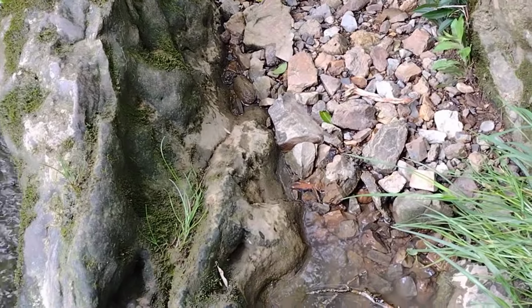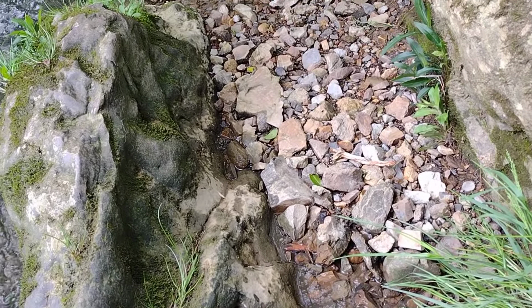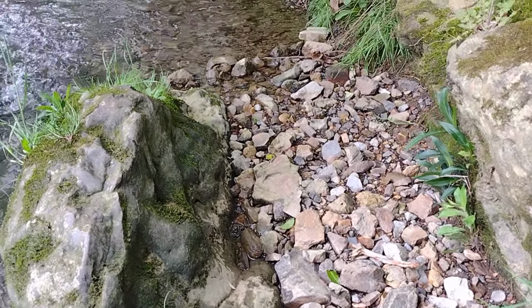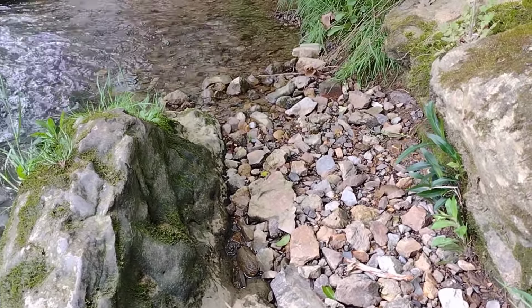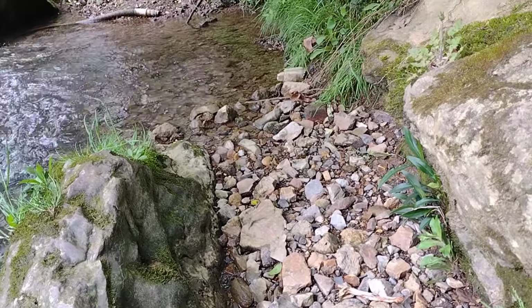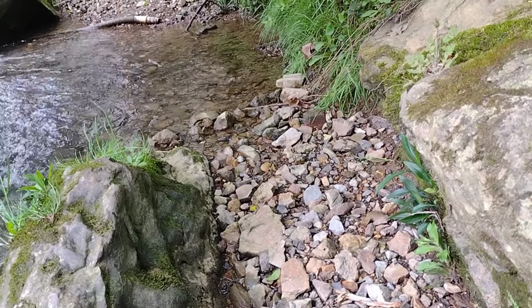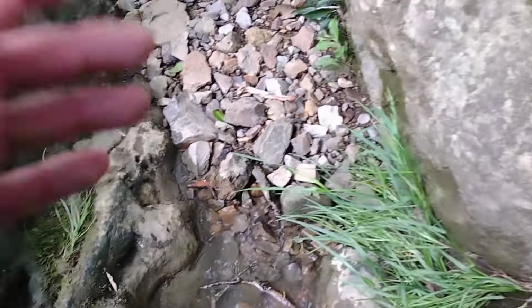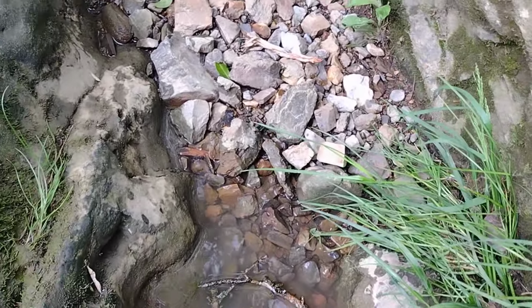All right, so I'm here at Mill Creek. This is the same creek that I normally rock hound in. That is at Steel Creek Park. This leads into Steel Creek Park. This is the creek that runs along the Mill Creek parking lot. So, at this little spot here, I had a couple nice pieces.